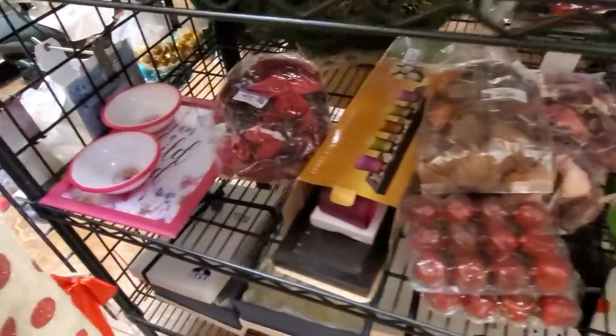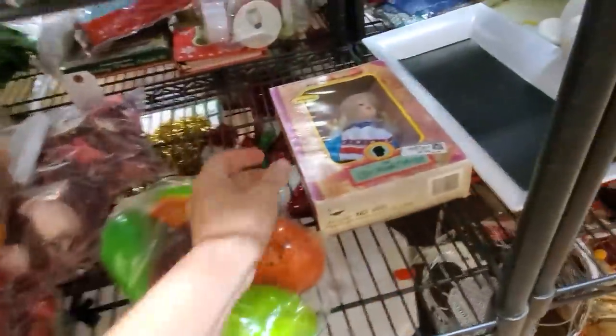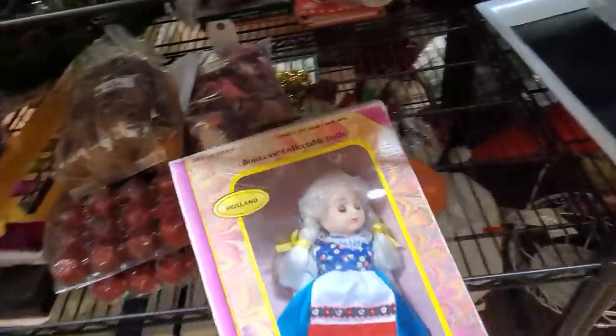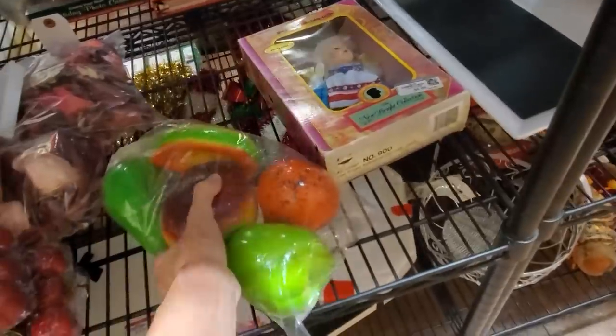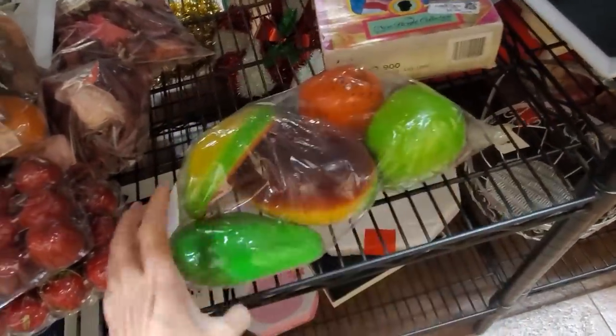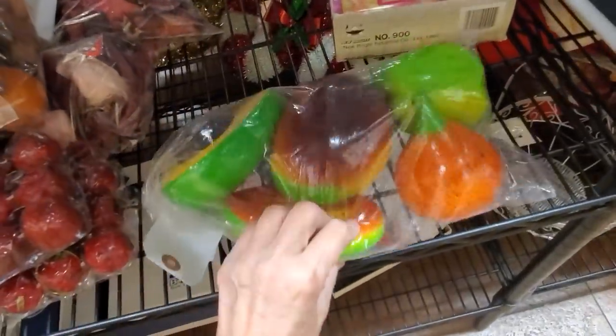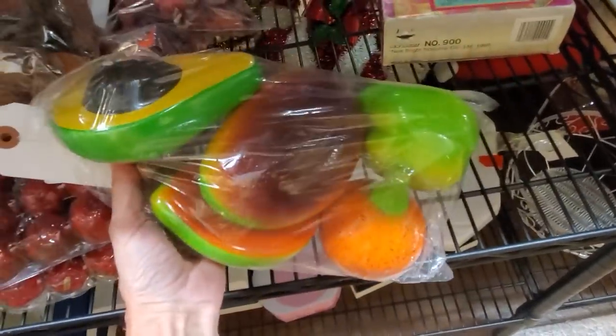I am over in the candles, and there is a candle over here somewhere that smells really good. I'm not quite sure which one it is. Are these candles or are these just fruit? Because you know how I love my fruit. This is just like those ceramic fruits. I like the colors of these. For $3.99, oh yeah, we're picking those up.